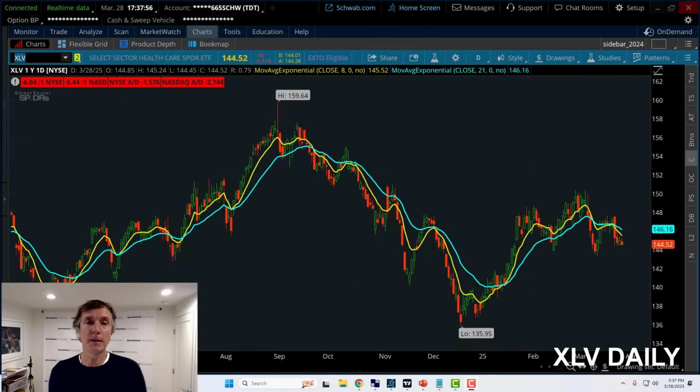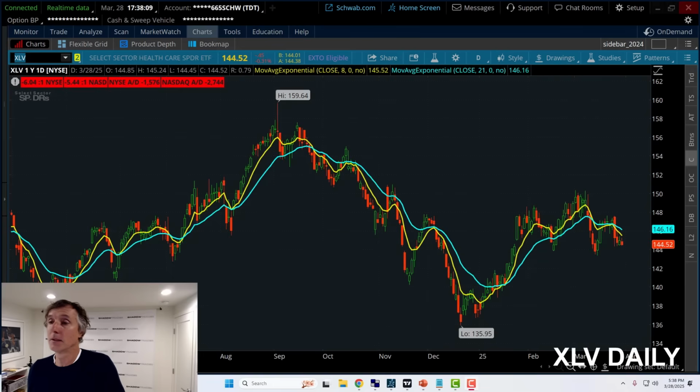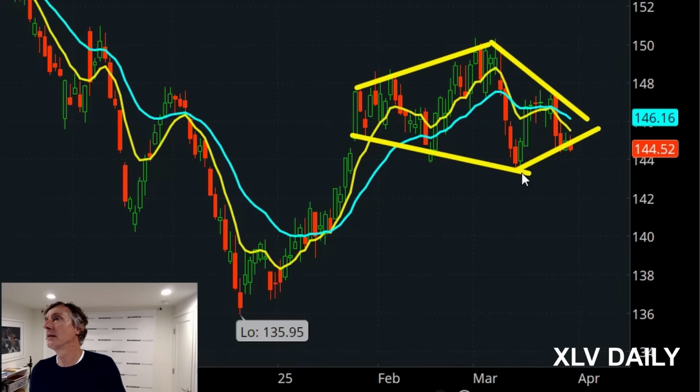So if it breaks down, the reason I'm focusing on healthcare is simply that I think it will be more of a confirmation that the market is going to move lower, because as you can see from the daily chart here, it really hasn't done that much as of now. It's still kind of in this consolidation. And more importantly, this consolidation is a diamond pattern, and diamond patterns are pretty powerful. A diamond pattern basically looks like this because it's kind of shaped like a diamond, right?